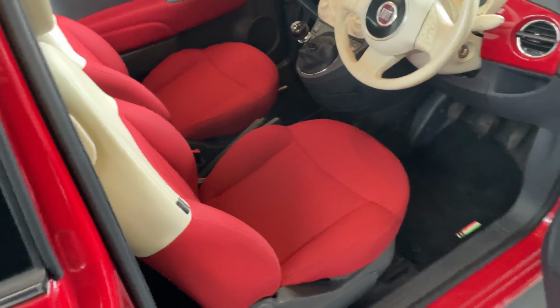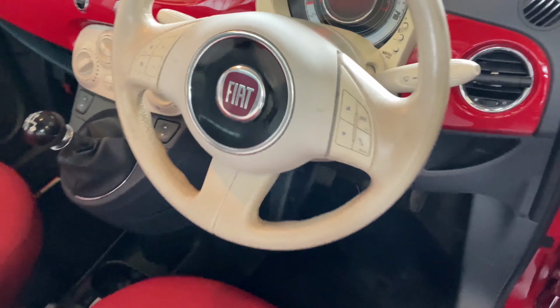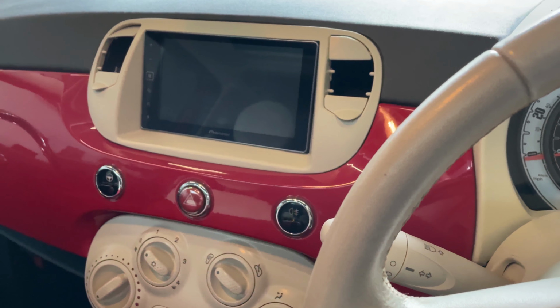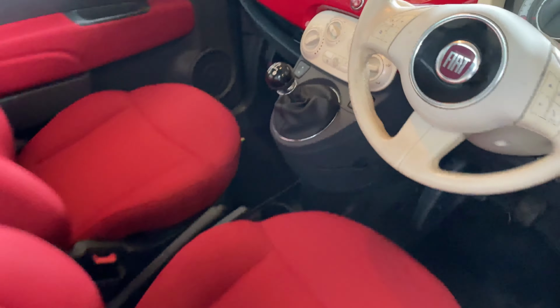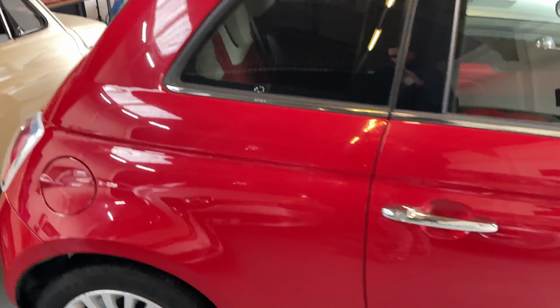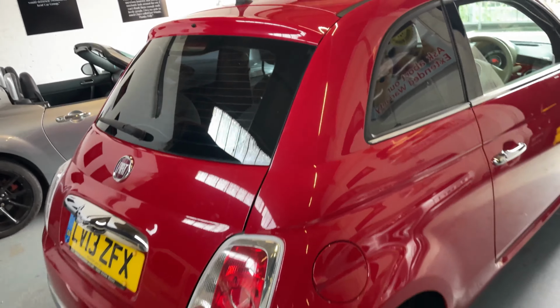Inside, we minted that up last week. That looks lovely. You can tell that that car has only done 22,000 miles. Got that nice Apple CarPlay Pioneer stereo in there. What a little gem. So she's coming in about an hour. It's going to give us time to just titivate with the last few bits we've got to do on this.